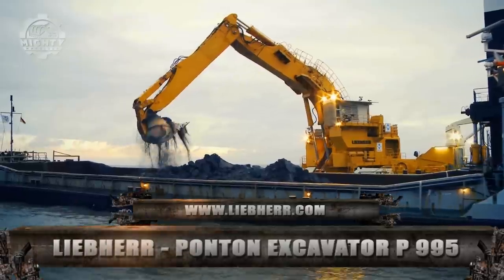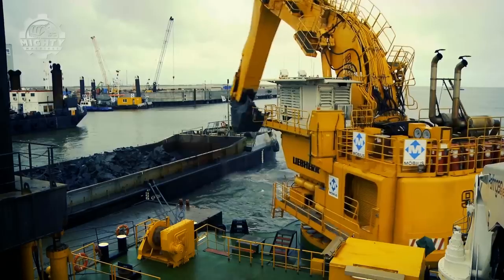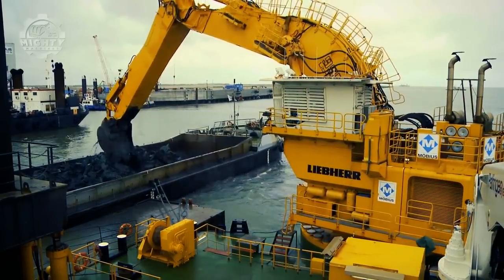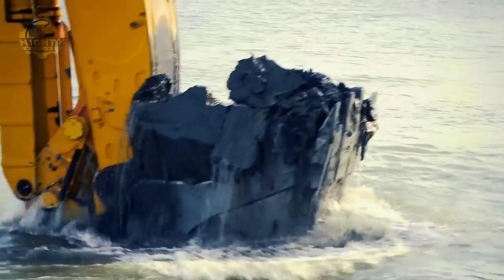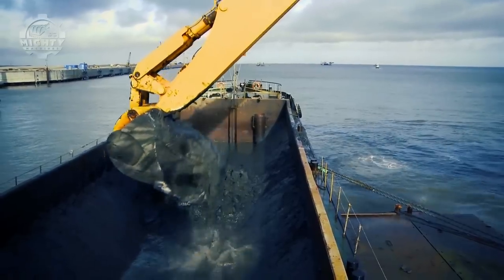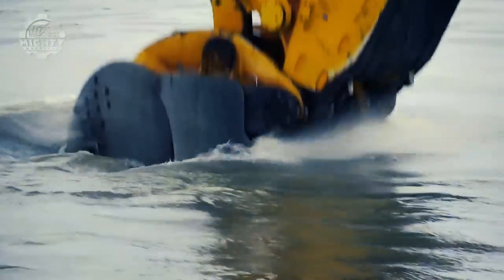If you're looking for an excavator that can work well offshore, the Ponton Excavator P995 from LIEBHERR might be for you. It is a ship-mounted excavator that is used to collect silt from lakes. It has rotating arms mounted onto the rear of the ship that can reach and lift a significant weight and height.